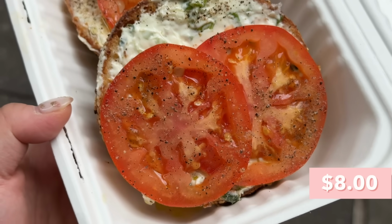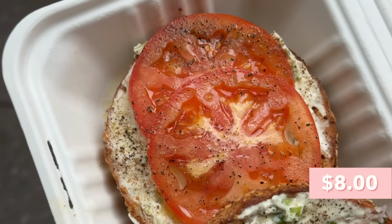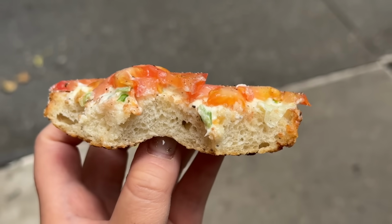Then we also got the bagel with tomato and cream cheese, and we subbed the regular cream cheese for scallion cream cheese. I do want to say a disclaimer, I'm not a huge fan of raw tomatoes like this, but I saw people raving about this, so I really wanted to give it a try. The fresh tomato really shines, and everything works well together to complement the flavor of the tomato too.